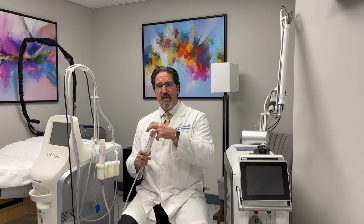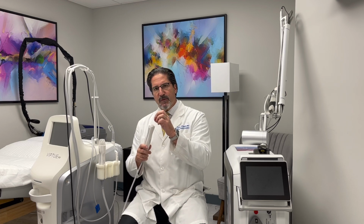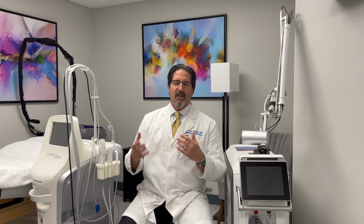Again, 36 needles, and with the tip is what the radiofrequency pulse comes out of. So these are tiny, fine needles. You don't feel it. We do some topical numbing over it. But this handpiece we've been using for the last several years.